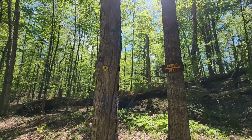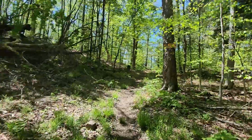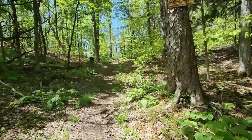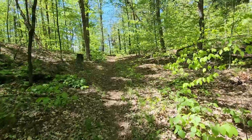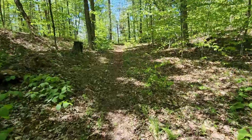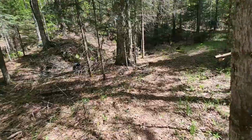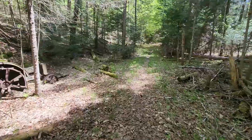Got some more horse trail markers. It goes that way. We're not going to go that way. We're gonna head this way where it says no horses beyond this point. I think this shoots over like campsite 3 and 2 and towards the lower falls. 2, 3, and 4. Over here, just off the path, looks like this is another horse trail.